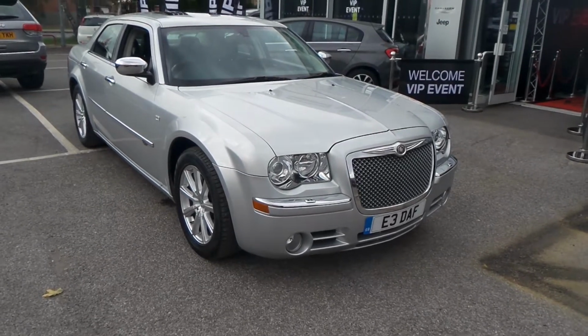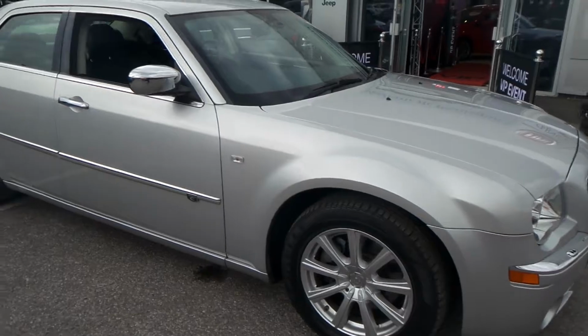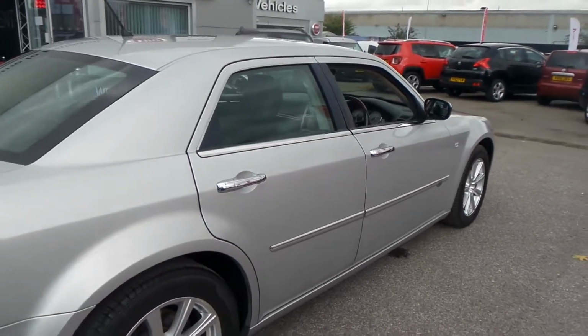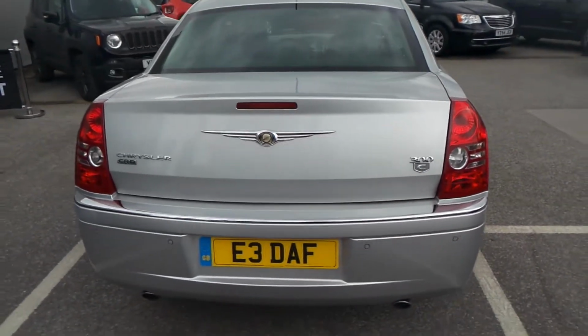The car you're looking at is the Chrysler 300C, 3-litre V6 CRD, 4-door automatic, cruise, aircon, satellite navigation. This car is absolutely stunning. Beautiful car, as you can see. We've got a set of alloy wheels on the car. As you can see, it's got the chrome effect finish around the windows, door handles, parking sensors on the back.